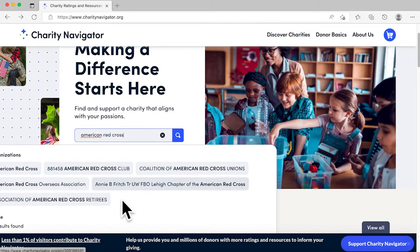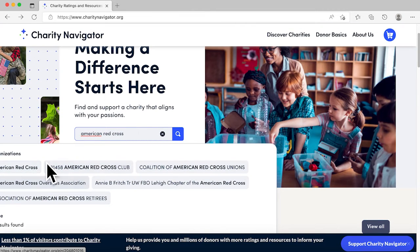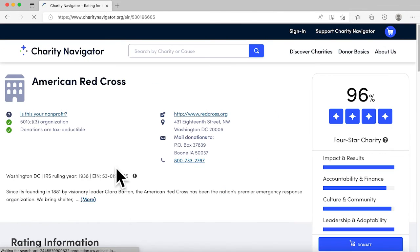I don't know why it's kind of cut off right now, but it will give us organizations down here that we can select from. And then it will take us to their page so we can see information about them. We can see their status. It's a 501c3 organization. Their donations are tax deductible. We can see their website, their address, and their phone number all here. And then we can see their rating.